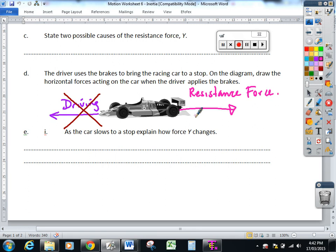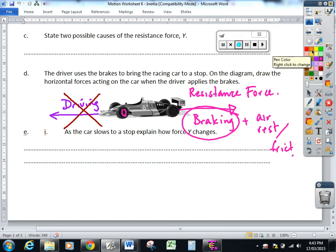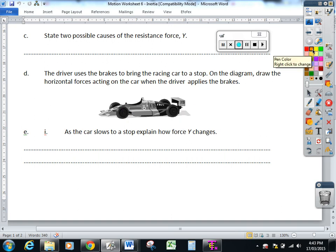And this resistance force is now made up of the braking force plus all the other forces, which are air resistance and friction as well. But now we have a large component called the braking force, which is the friction between the pads of the actual wheel and the actual brakes themselves. So as the car slows to a stop, what's going to happen? Let's just say the driver puts on the brake. This is the force for braking.